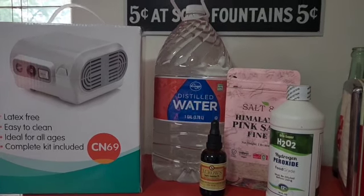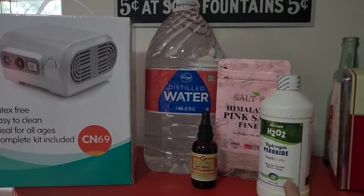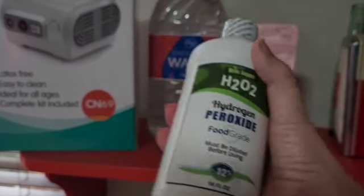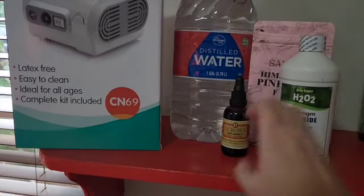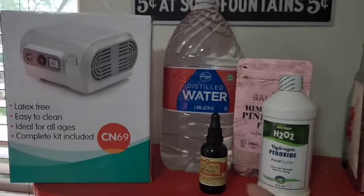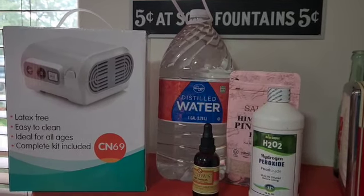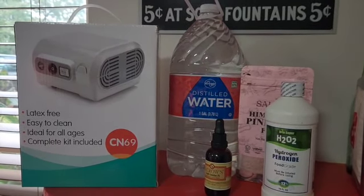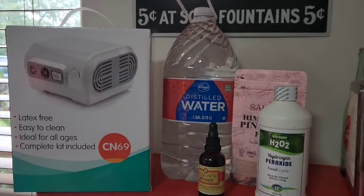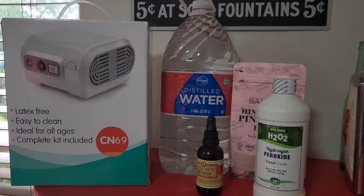But if you're just starting to feel under the weather, you might want to give this a try. It's just some distilled water, some pink Himalayan salt, some food grade peroxide. You can't just find this everywhere, you might have to order it online. And then some iodine. You put it together and make a little mixture to keep in your refrigerator. From what I understand, it lasts forever. Whenever you need it, you just put a little bit into the nebulizer, and it's supposed to help you out a lot.